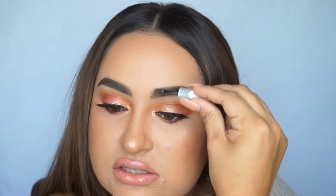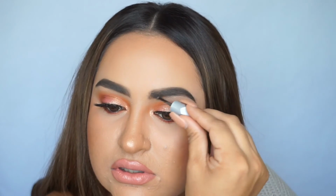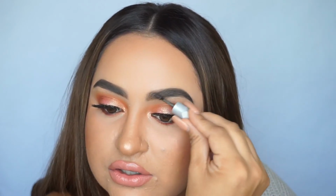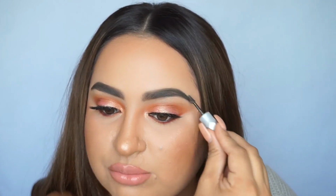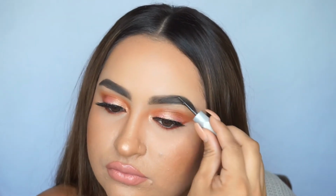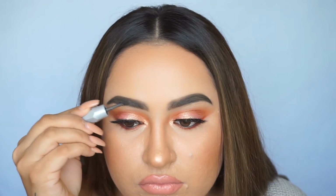And I like a tinted brow gel. I mean, I do use clear sometimes. But the good thing about a tinted one is that it still kind of fills in that brow as well. Just looks super clean and neat. And there you have it. The brows are complete.